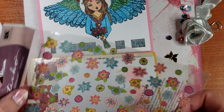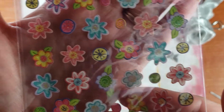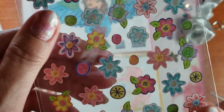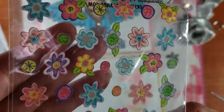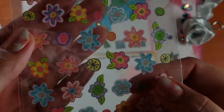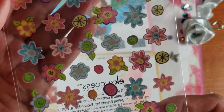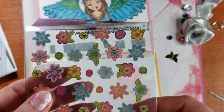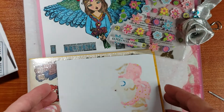Okay, cute, cute, cute. Look at these flower stickers, and they've got little glittery bling in the center. There we go. I'll spit it out. It's been a long day. It's okay. We'll get through it. Thank you. So pretty. I can put those to good use.